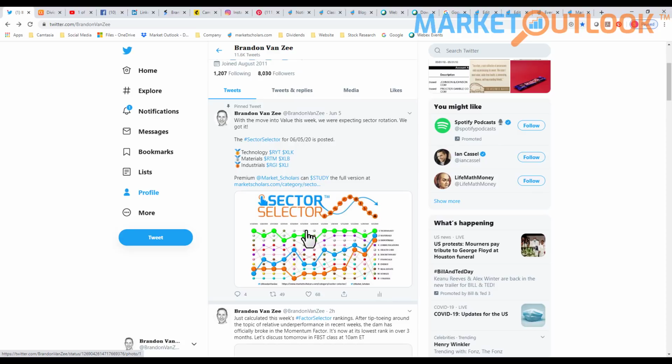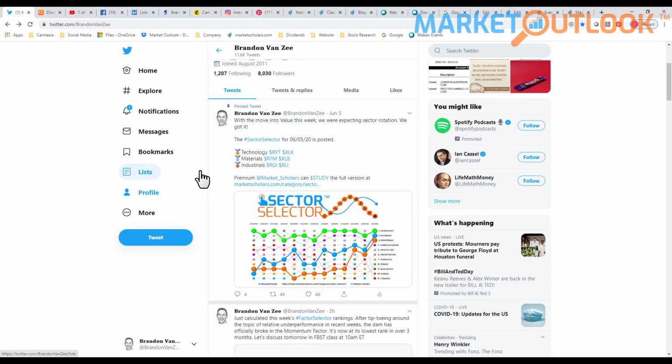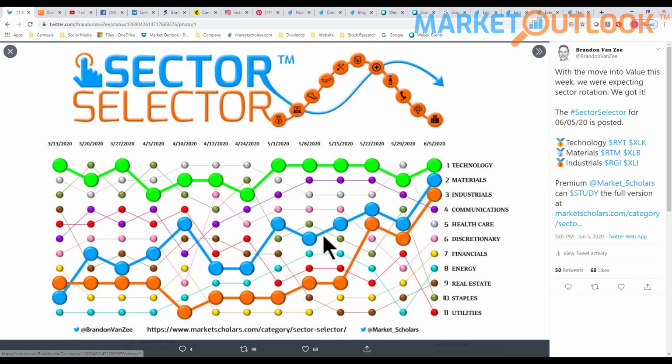Now I do this on the weekend, and I usually pin it to the top of my timeline over the weekend until I get into the middle of the week, and then I start pinning these market outlook related posts up there to make it easier for you guys to find. But right now you can see that the sector selector is up there, and one thing I wanted to identify is that we had quite a big surge here in materials.